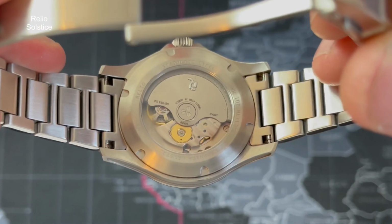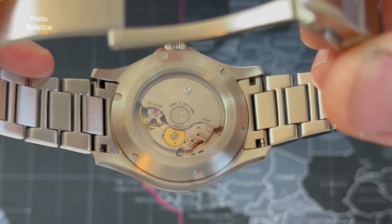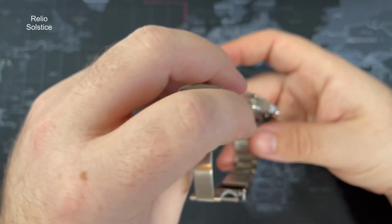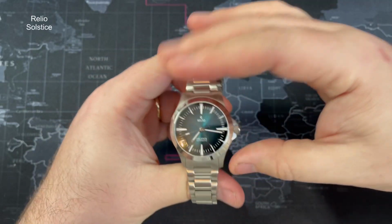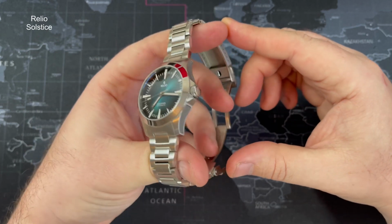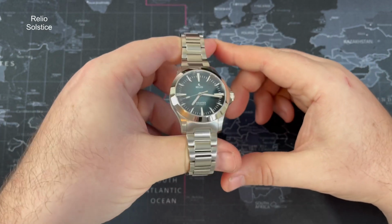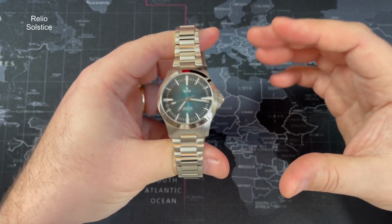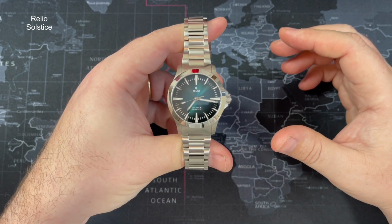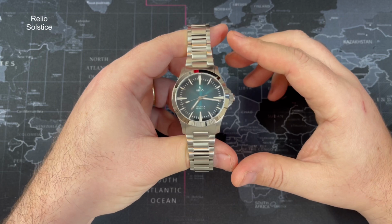The case back is an exhibition case back. To show you one more time with the 9039 movement, all screwed down and all fitting very, very nicely. The bezel is a high polished bezel, very similar to the Hamilton Khaki King and such. I do like that, it just offers a bit of contrast because the rest of the watch is predominantly brushed. So yeah, nice little bit of contrast on the bezel.